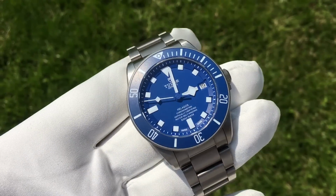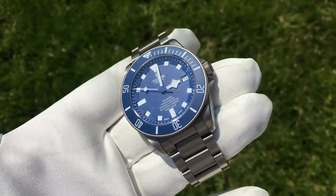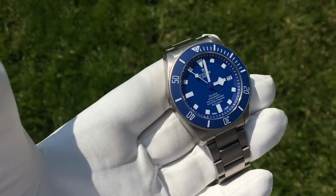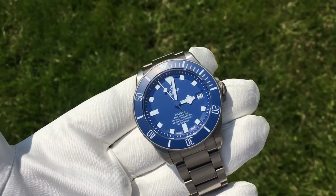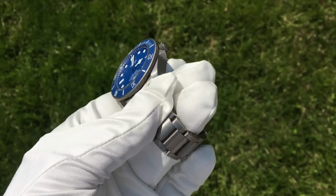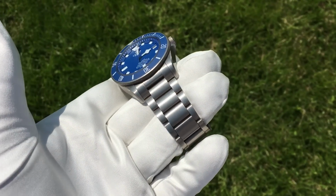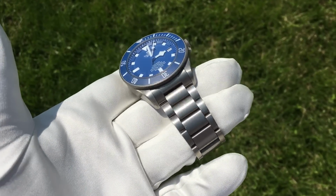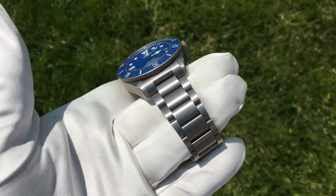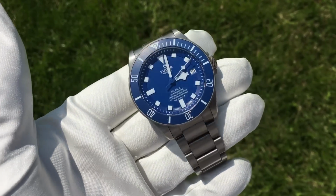The blue is really quite brilliant on the one hand. On the other hand, because it has a matte finish and it's not especially shiny, it's not obnoxious. That's especially true given the fact that this bracelet is titanium, and therefore it has a low sheen. It's fairly gray compared to like the polished center links of a Rolex, for example.